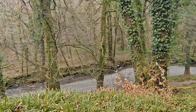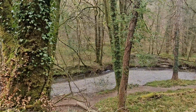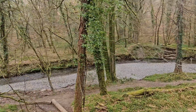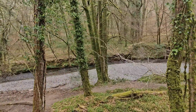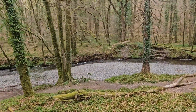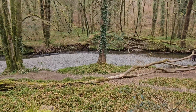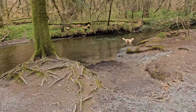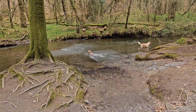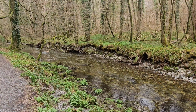So yeah, a better shot now of the River Lyd. It's nice here because you've got a little beach where you can set up your chair or whatever, or your picnic. And I don't suppose there is much seating in this area, but you never know, you might be surprised. Dogs are having a good time, which you would expect. So this place is great for families and, of course, bringing your dogs.